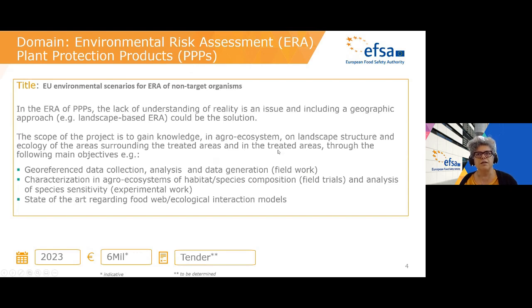This project will be developed through 3 main objectives. The first one is to collect data, georeferenced data, meaning the existing data, analyzing those data, and considering data generation, so considering field work to address the gaps which will be identified from this analysis.